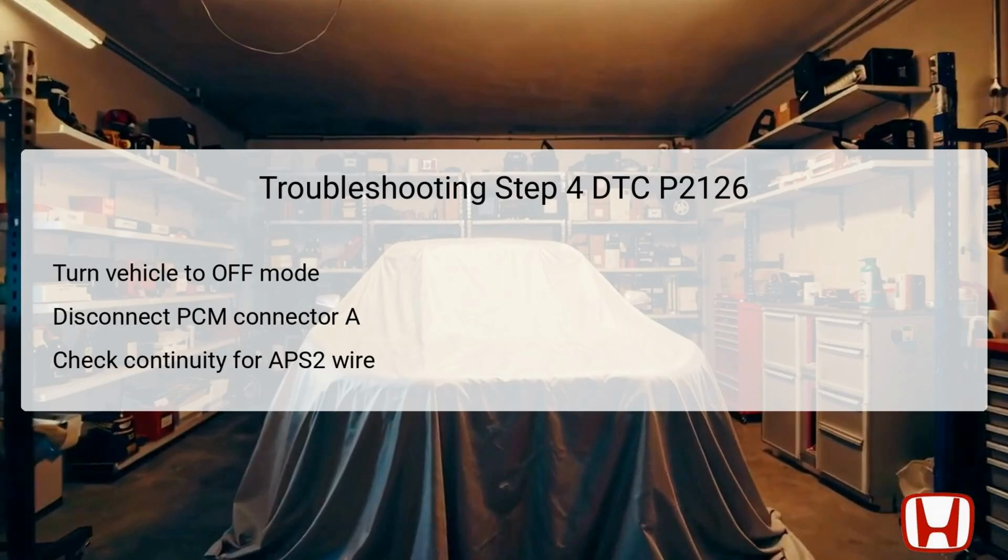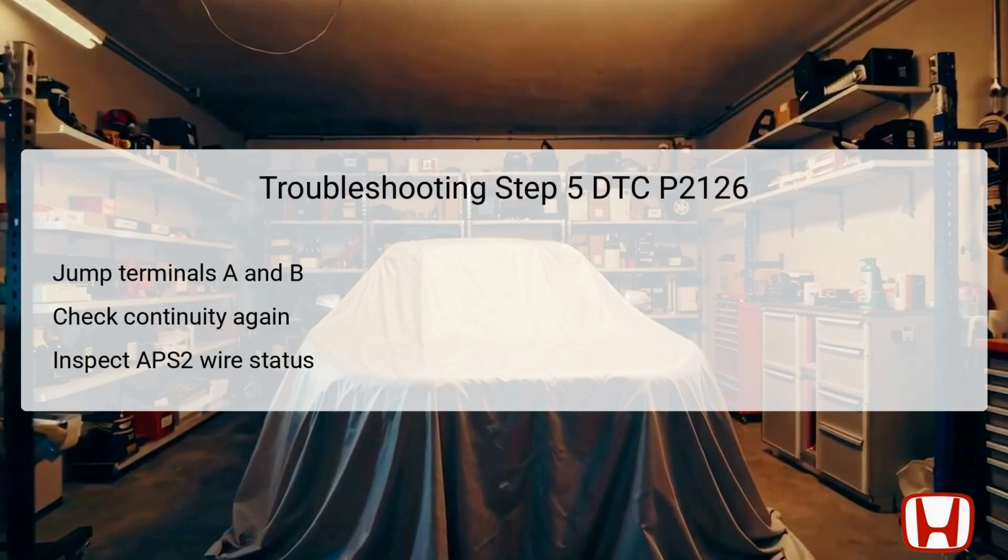If continuity is confirmed, it indicates a short in the APS2 wire, necessitating repair. Conversely, if continuity is not found, it suggests that the APS2 wire is intact and prompts you to move to the next troubleshooting step. In the fifth troubleshooting step, you will begin again with the vehicle in the off position.